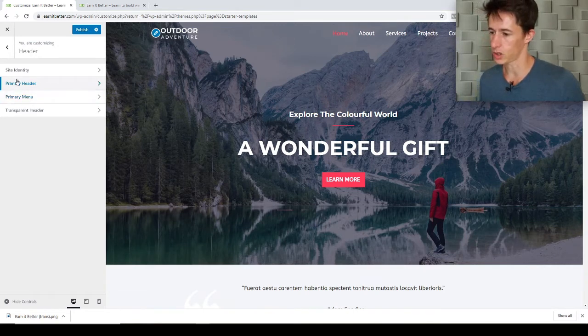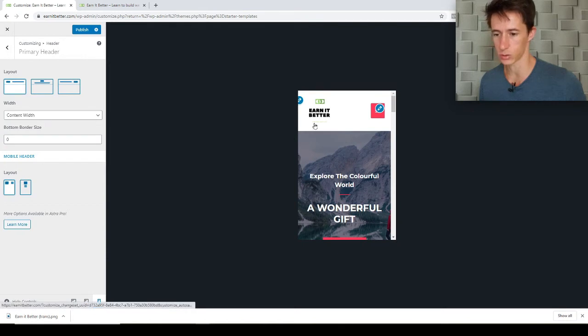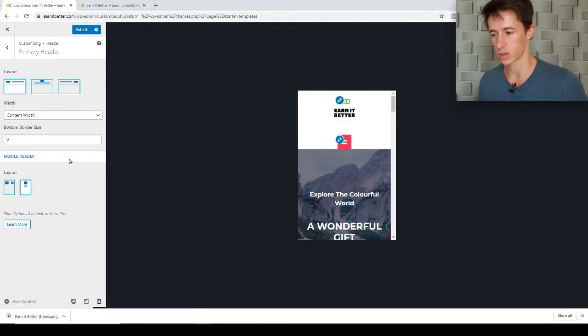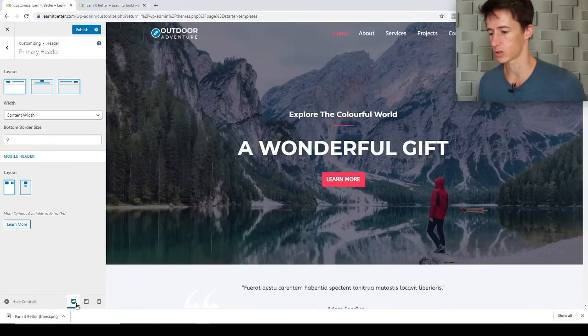Now primary menu. After the header, I came back, and in the primary header it's just the layout. You can also define the mobile version, so you can click here to visualize, click mobile for example, and it would look with the logo here and the little button here that opens the menu. If you change this to the second layout, then this part would go on the bottom. Again, I would prefer to leave this default. You can visualize the tablet version as well. We're going back to desktop, and I'm going to publish this before advancing.